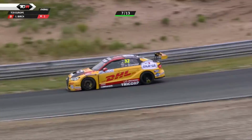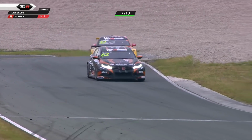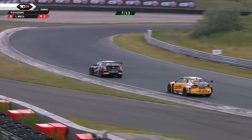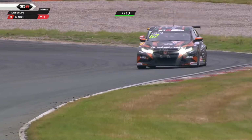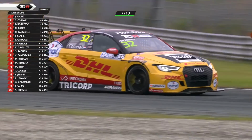This is the tricky one for Jack. Shivlak really requiring commitment, and the first couple of laps, you come over the brow of the hill, you don't really know it's there. You know it's there, but you don't know the severity of it, and you want to obviously try and make the entry as wide as possible, and there's a little patch of grass that can easily catch you out. That's what makes that corner so tricky.